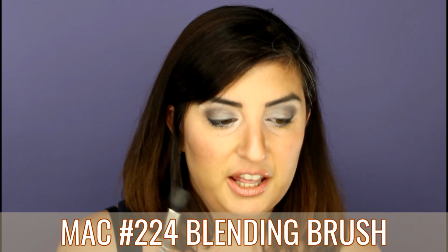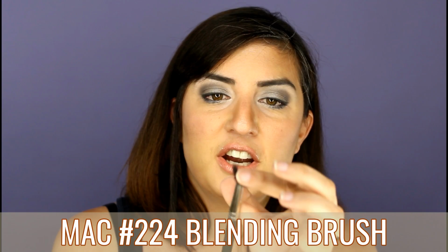I also have the MAC 224 more fluffy blending brush. This one, because it is fluffier and less dense, it will pick up less product. So I might use this if I just need to add a little bit of shadow and I don't want to go in as heavy. I might use this to sort of buff or blend it in without moving too much of the shadow around. I just want to get a soft blend.